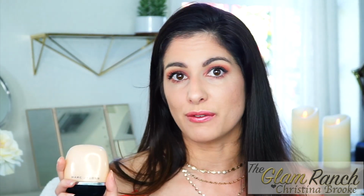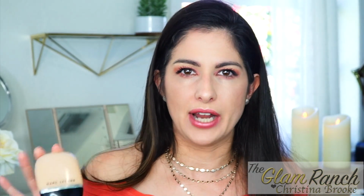This one really did the trick. I have to admit, I really like the finish. I do not feel like I see too many blemishes coming through, but it is a more natural looking foundation. This is not going to be like a mask. This is not something you put on and go, boom, full coverage, you can't see anything. Where is my face? It's not there. That's not this. This is more of a natural finish.